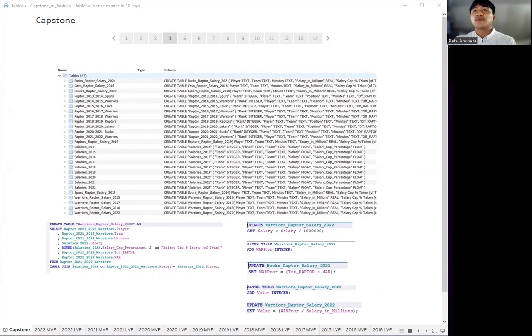Then I added a new column called Warptor, which added WAR and Raptor to give me one single number that determined how productive a player was on court. Finally, I added another column called Value, in which I divided the Warptor by the new salary to give me a number that is indicative of how much on-court production a team is getting for their money.